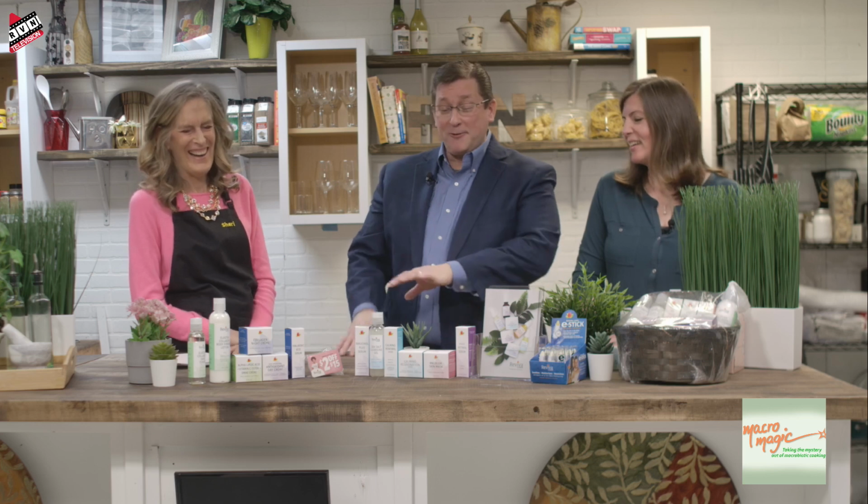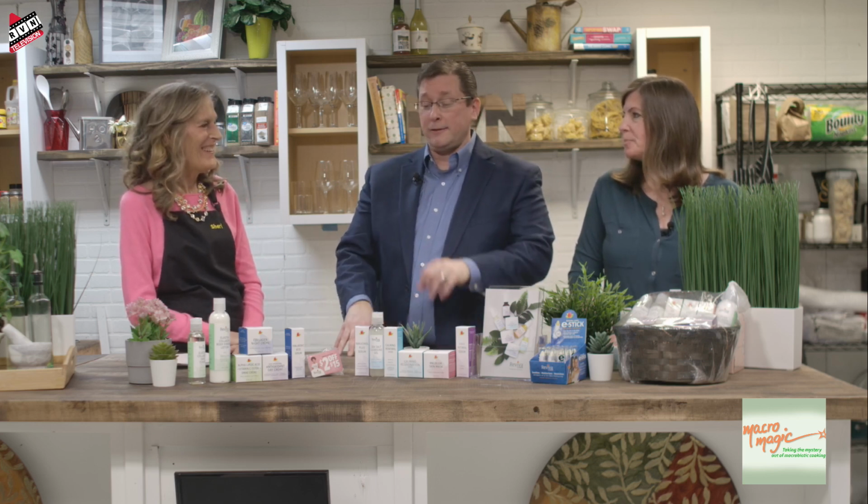So is this whole line for skin? Essentially, yeah, we are 99.9% skincare based. We have one remnant of a retired makeup product line. We have one mascara, a black mascara. Oh, that is the only product that I haven't tried yet. I was going to say, I've tried every other product. We have 55 products in our line. I've tried and utilized every single one of them.